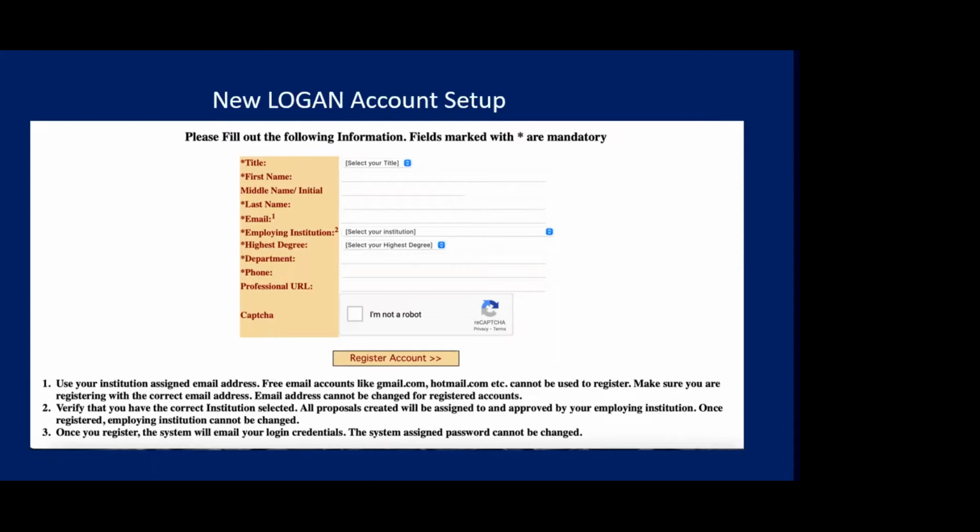Make sure you're using the correct email address because it can't be changed once an account's registered. Select your institution, and once you've done this, you're going to get an email with your login credentials, and that's where it's going to give you the system assigned password that I'm telling you about. And unfortunately, as I said, this password cannot be changed. I do believe this is something that I'm going to mention to them in the future. It would be nice to go in and assign your own password.